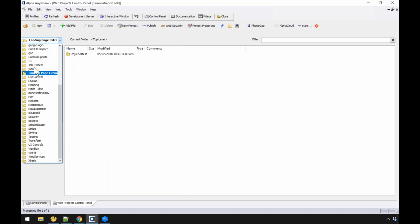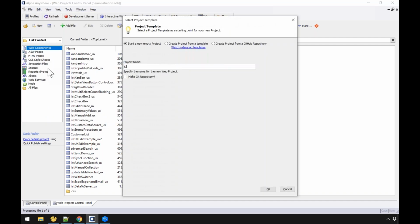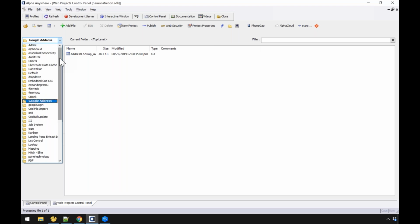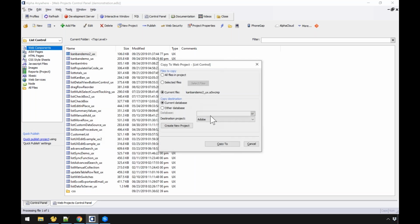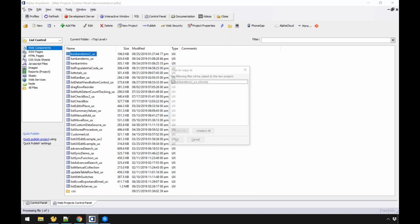And as I showed you before, I've been doing a lot of Kanban stuff, so I'm going to create a new project, and I'm going to call that Kanban. Now I'm going to go back to my list controls. Where's my list controls? There it is. I'm going to take these three, and I'm going to say, okay, move it, or copy to, then I can put it in my Kanban area. And now I go to my Kanban, and now I have them in there.